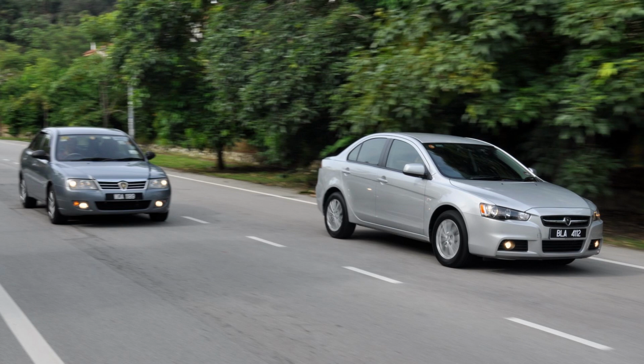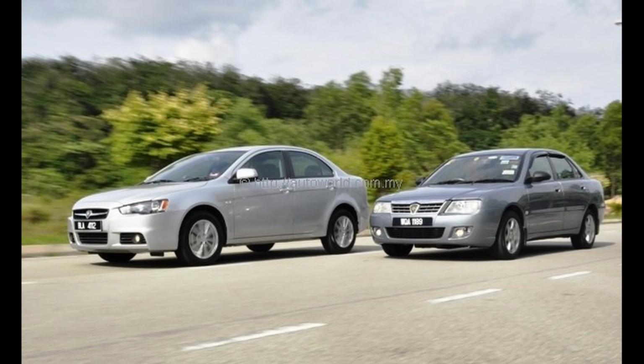I've got a few shots of the cars parked side by side, but I'm only able to retrieve one driving shot of the two cars, which was rather unfortunate. The other one I have is a low res version that I downloaded from an article in Auto World. But let's just share with you guys what I wrote at that time.